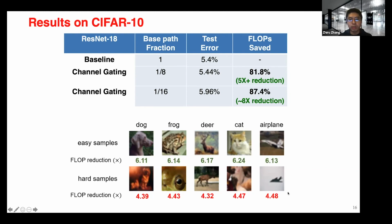Right? Some of the samples indeed have a slightly lower reduction. But this is the case where we get a 5x reduction on average. So indeed, this is the network, right? This model is responding differently to different input images.